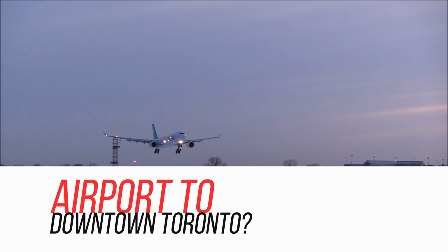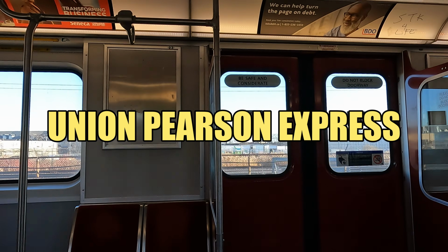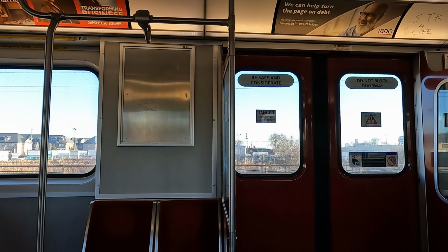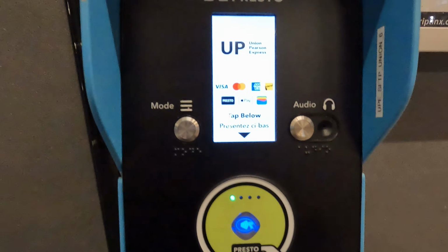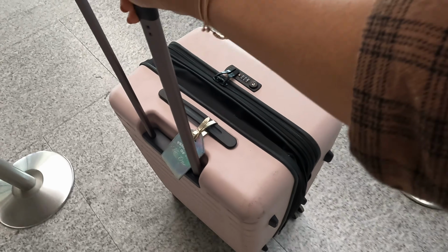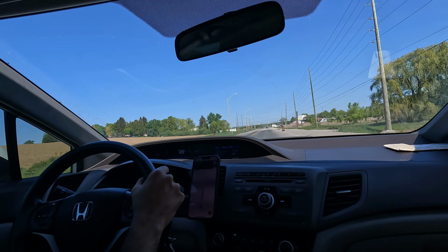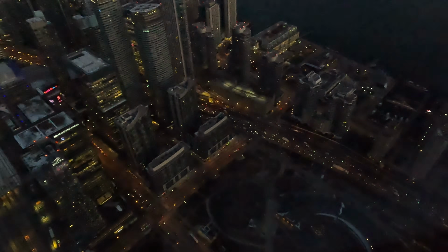Now that you're at the airport in the country, you would be thinking, how do I get to downtown? Uber is an option, but if you don't want to spend much money, there are Union Pearson Express trains that run straight from the airport to Union Station, which is downtown Toronto. And from Union Station, you can go to other places as well. The train ticket costs $12.35 one way, but it is a very good way to reach downtown Toronto without spending a lot of money. And Uber can cost you anywhere around $25 to $30. So if you're in a big group, I think Uber is a better option. But if you're traveling alone and don't want to spend a lot of money, definitely look at Union Pearson Express.